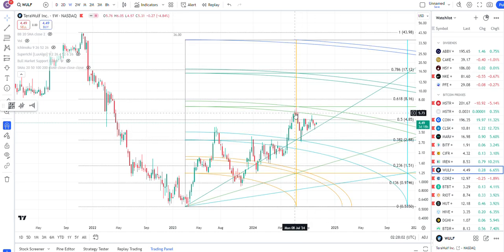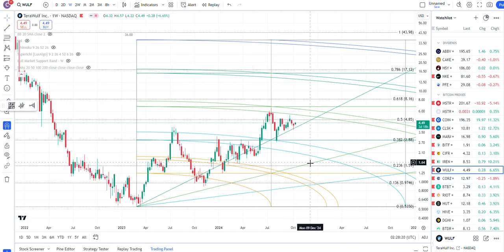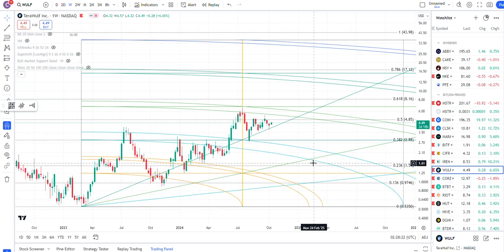Wolf basically just got rejected at the arc here, came back and tested the arc over here, which is completely normal behavior for it to break out above an arc, get rejected on an upper arc, and backtest a little arc. This is completely normal behavior. What did it do after that? It just bounced, and so far is holding the angle up, right? So all of these are really telling me that all these miners have very good market structure. They are looking like they want to go up higher, and I just don't have much else to say about it.